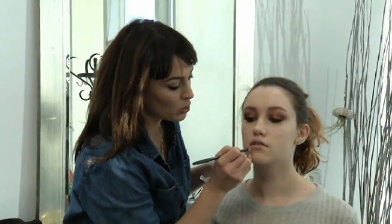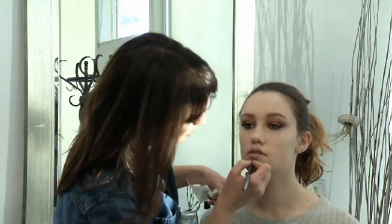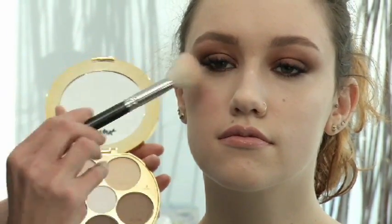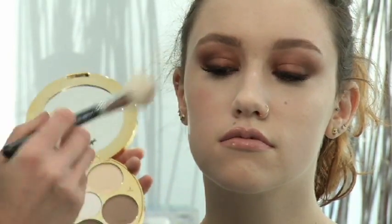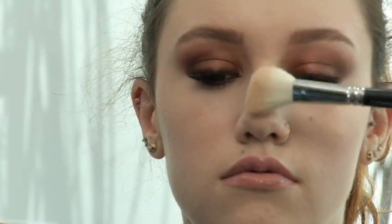I don't want a very crisp lip line, nothing too over-defined, so I'm just really feathering the color onto her lips just to add a bit of definition. And now we're just going to add a little bit of blush just to accentuate Ava's lovely cheekbones. And we really want it to be very fresh on the face. And to finish, just going to use a lovely highlighter right around the cheekbone. And for a little bit of extra glamour, add a little dusting to the bridge of the nose, the Cupid's bow. And that's your smoky look.